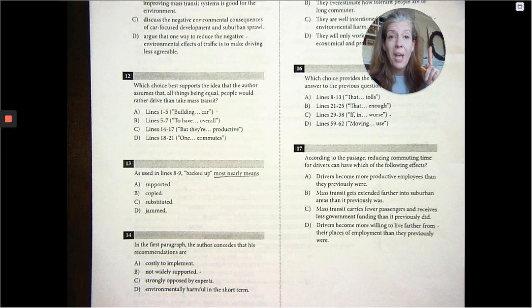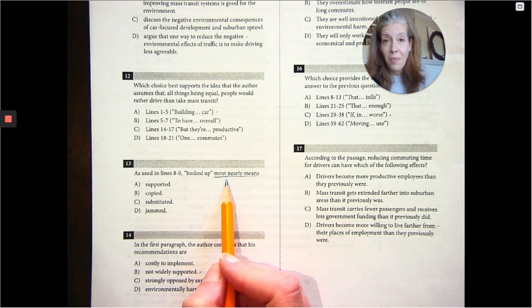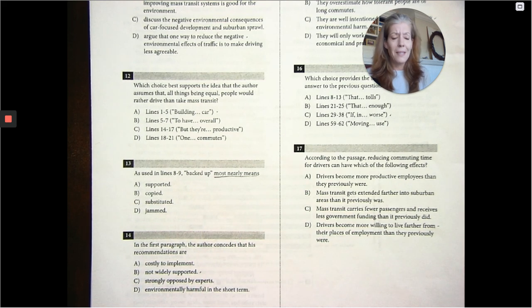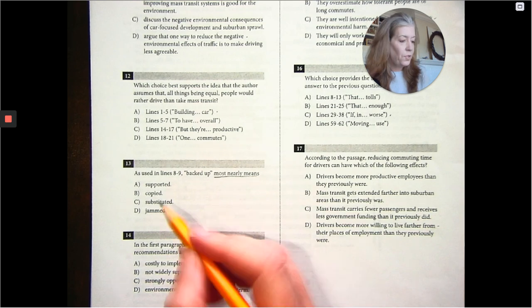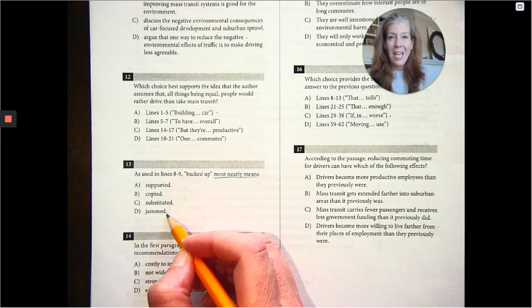Actually, I'm going to start right now by showing you how you get this wrong. The way that you get this wrong, 99% of the kids do this, is they look at 'as used in line 9, backed up most nearly means,' and they build up their most recent background knowledge. Backed up? Yeah, I can tell you what backed up means. Think about it. Last time we went to the city and I saw the biggest traffic I've ever been a part of. Or think about around 5:30, maybe early on your bus on the way to school, sometimes backed up around school. The whole context of the article is around traffic, so backed up must mean jammed. It's got to be, because this article is about traffic, and this is the only word that has to do with traffic jam.